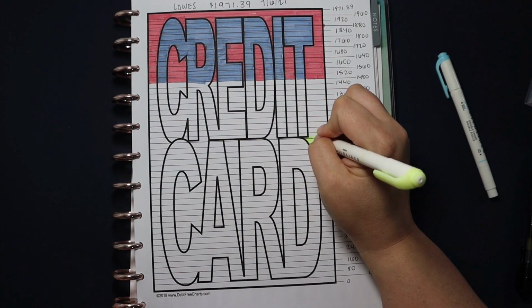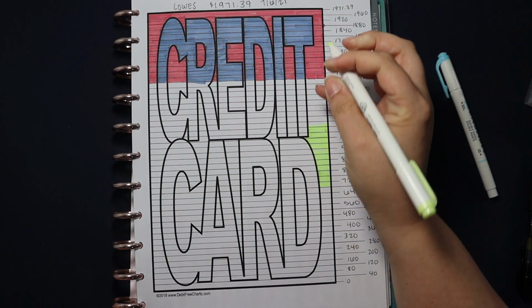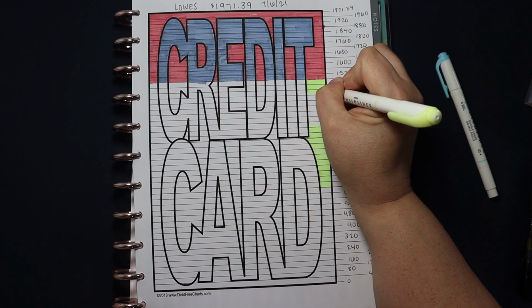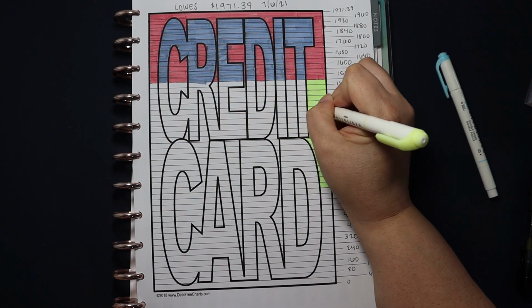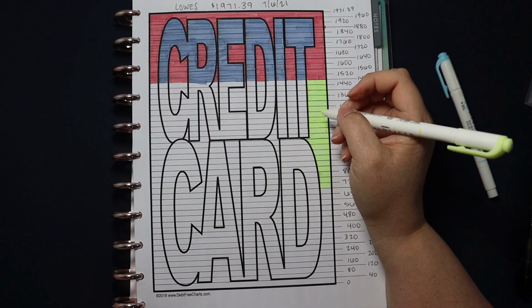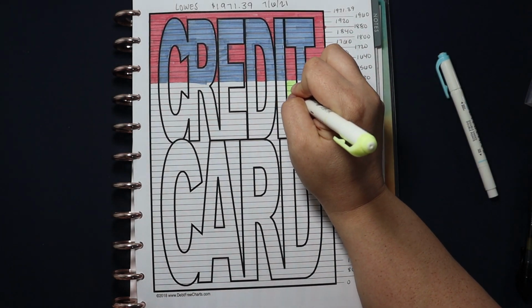This is probably going to take me 15 minutes to color this chart in, but I love doing this as a visual representation of how far I've come in the month. It really helps to motivate me. I always want to color in more lines, so I'll speed this up and then we'll come back and talk about the plan for September, which is pretty straightforward. We're just going to keep working on Lowe's. So I'll be right back.